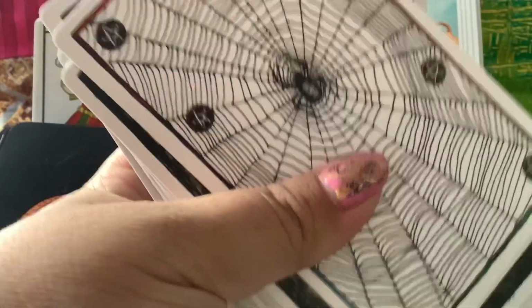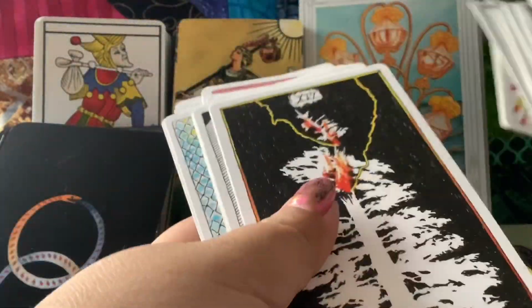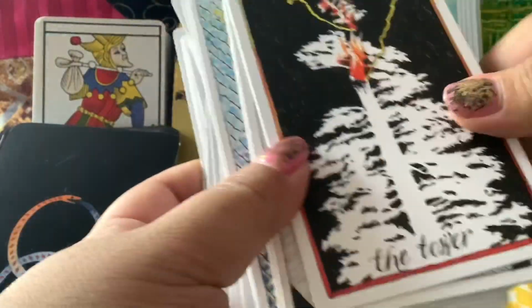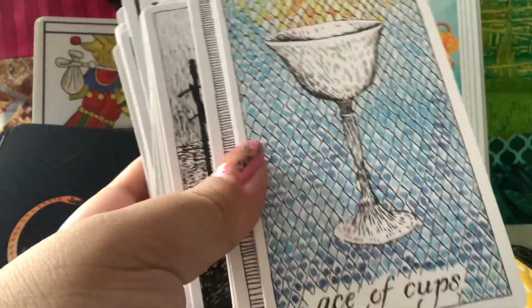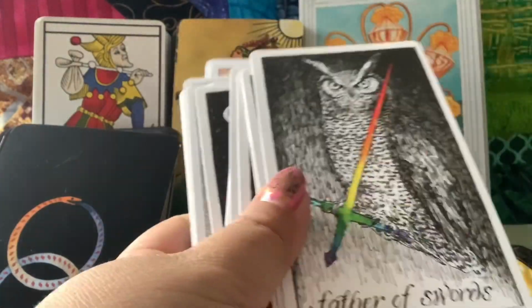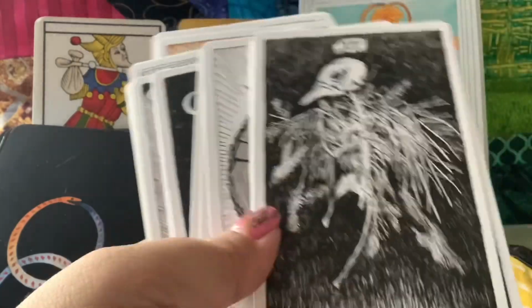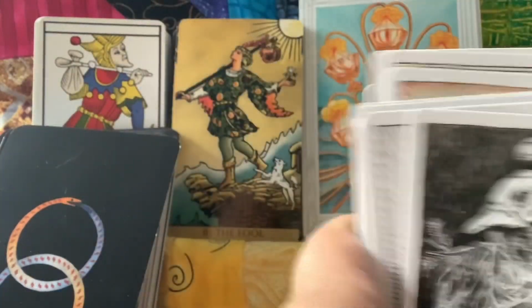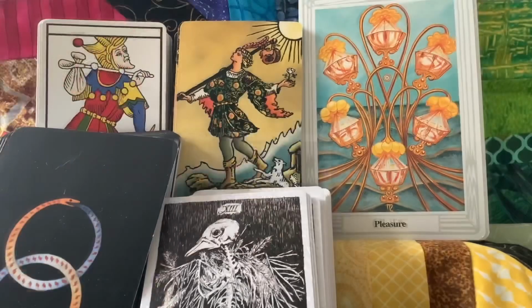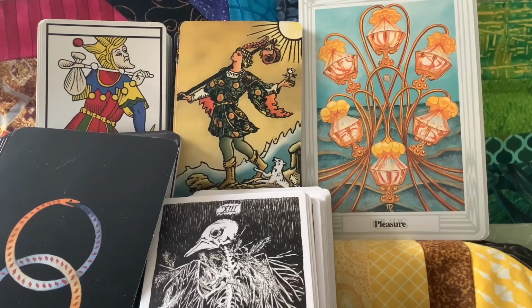Okay, so another, to me, game changer deck. We have that tower energy, like something new started with this beautiful, beautiful, beautiful deck. I love it. That death card is absolutely gorgeous. So, let's put that here. Okay, yeah. And then, I think I have two more and some mentions.